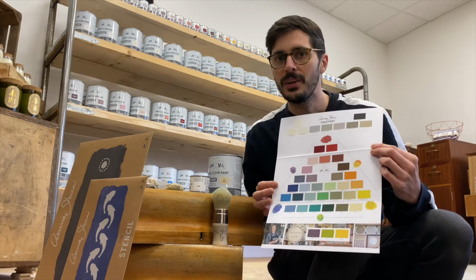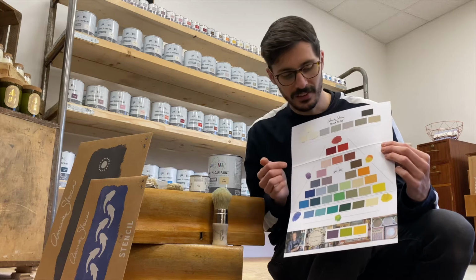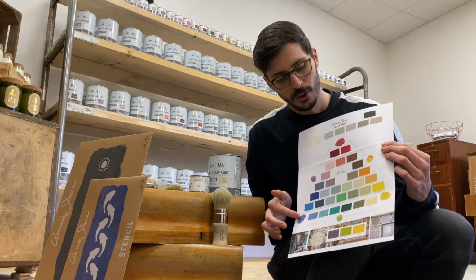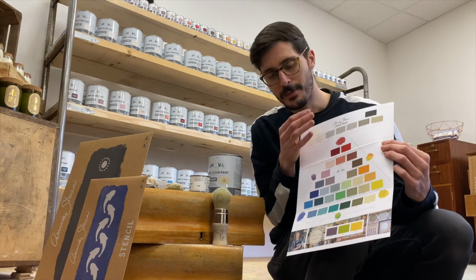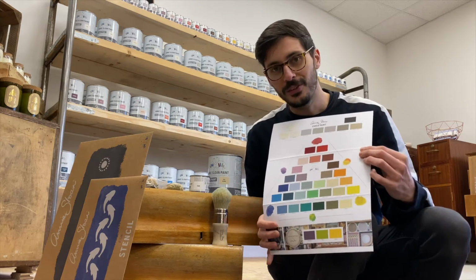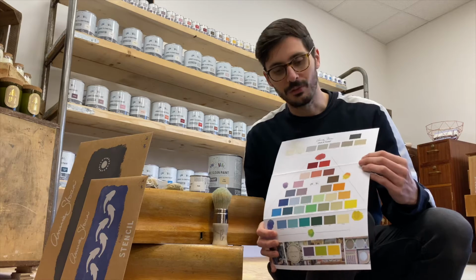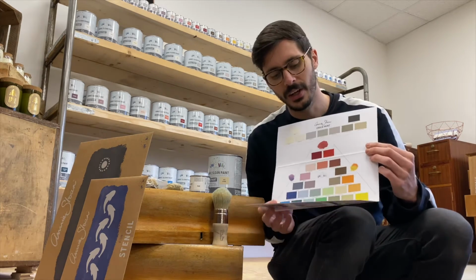There are loads of videos online you can have a look at to see how to mix these colours, but the idea is that basically the colours on the corners, if you mix them together, you can create the colours in the centres and a whole plethora of colours in between. So do have a look at that as an option if you want to get really creative and really arty. But it's just a stunning range of colours.